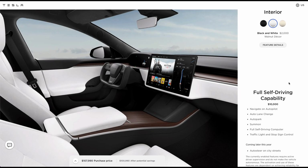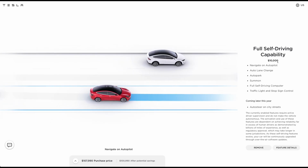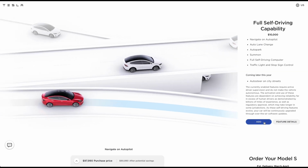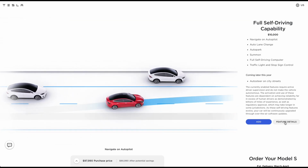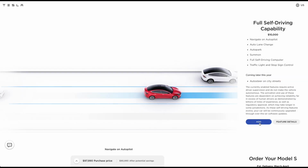We already kind of went through the featured details. Now if you want to add full self-driving, I've already selected it. I can remove it. It's going to lower our price by $10,000, but I'm going to go ahead and keep it on.